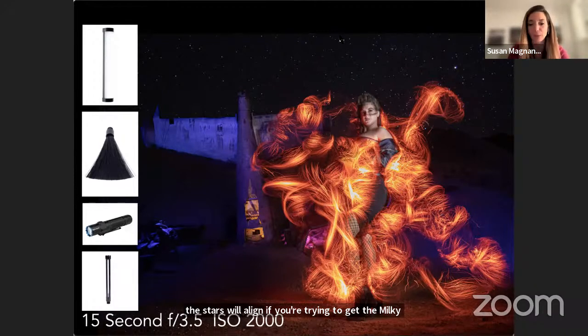Also, if you can scout ahead of time, if you know the exact location of where you want to go, you can use Google Maps. You can use Sun Surveyor, a really good app for seeing where the sun will be. Google Earth is also really good. These are all great tools.